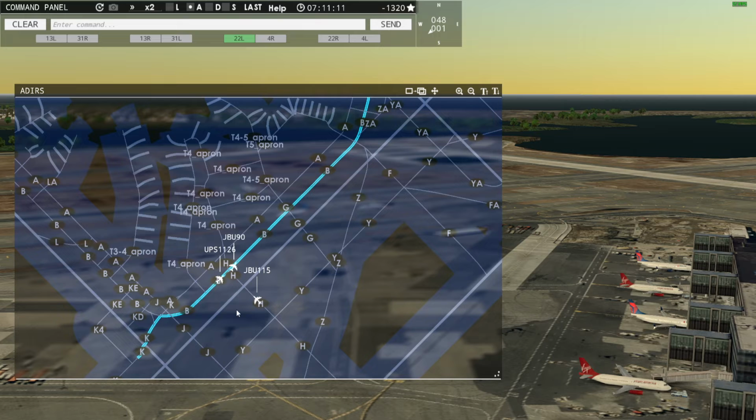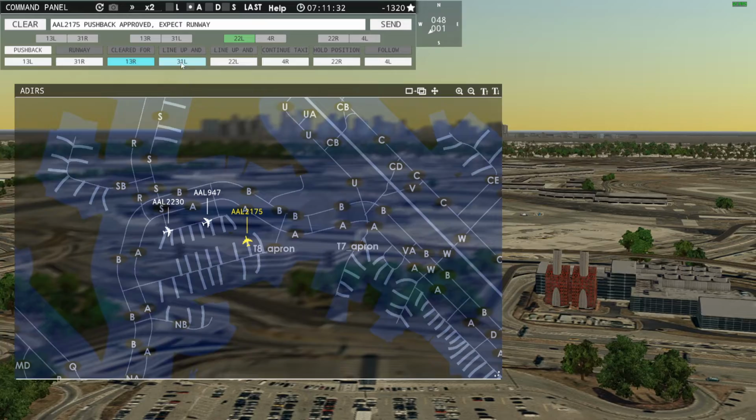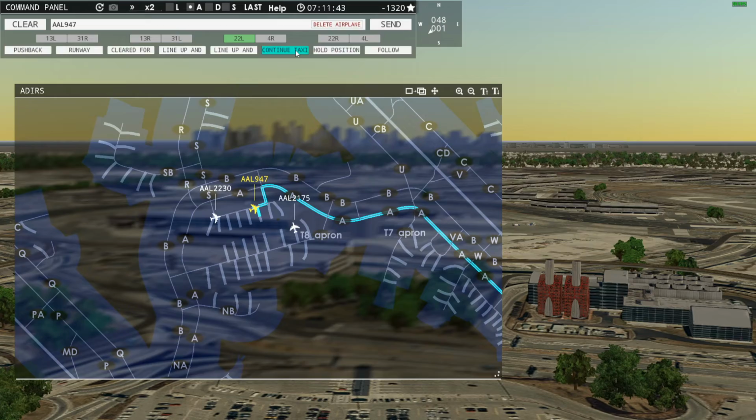Ground, American 2175 requesting push and start. FedEx 1712, runway 21 left. Continue taxi, UPS 1126. You got the American rush coming in. American 947 ready to taxi. Ground, 22 right pushback approved. I give you extra time for American to cross. American 2175, continue taxi. American 947.